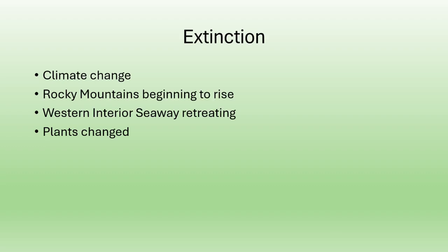Now, the extinction of Struthiomimus is mostly going to be climate change. The Rocky Mountains were beginning to rise around 75 million years ago, but it's more likely 70 million years ago when they fully started to rise up. And so there would have been a lot of earthquakes happening around 74 million years ago. And the Western Interior Seaway was retreating, and so that means there was a lot more open land for plants to be out there, and so there were some drier environments that were starting to come about, some drier climates.